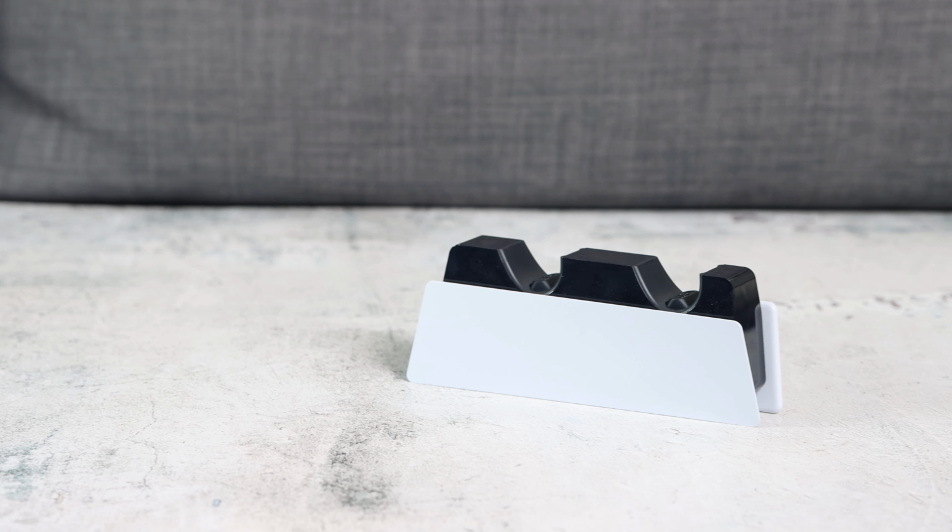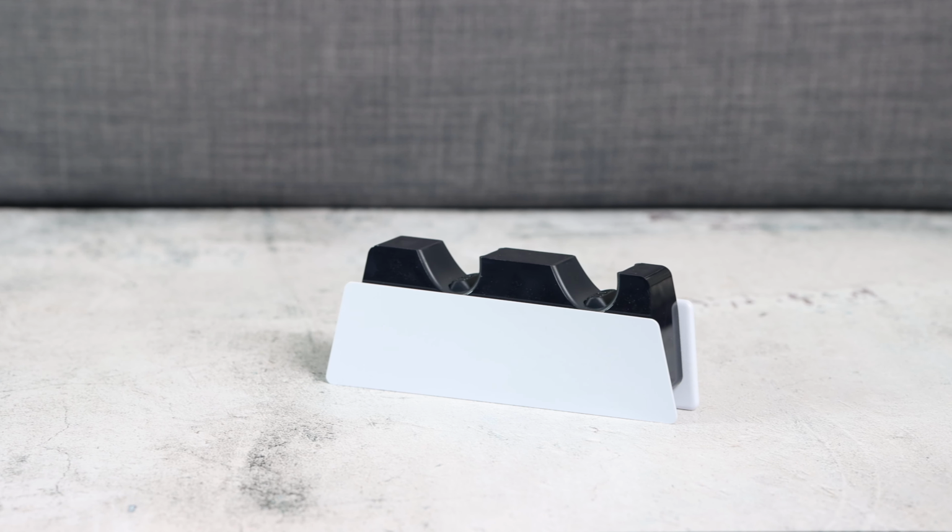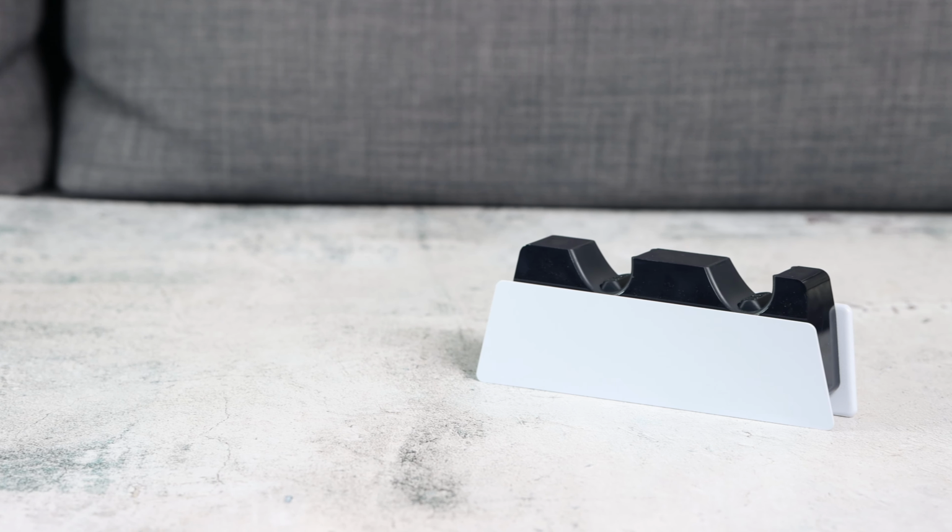It looks very good, especially when placed right next to the PS5. They have a very similar design, so when you look at it, it looks like a smaller version of the PS5. It cost me about 40 Canadian dollars for that one, but there are also other options out there. I don't know if you guys have already seen my other video on cheap accessories for the PlayStation 5. For me personally, I like the simple and minimalistic design of the original Dualsense charging dock. That's it on that one right there.